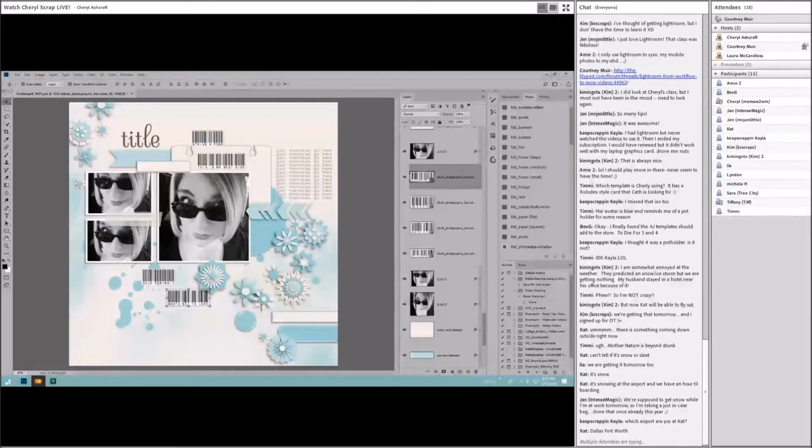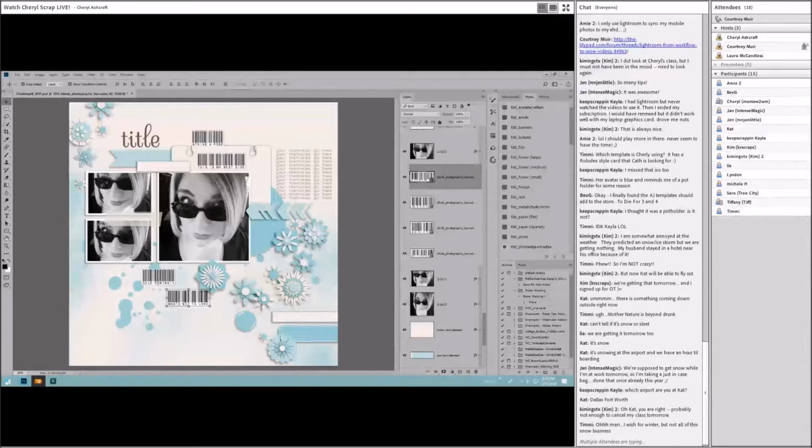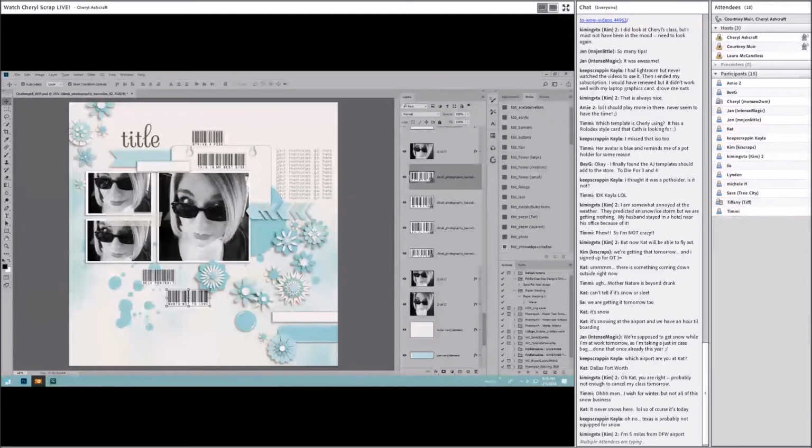Jan says they're supposed to get snow while she's at work tomorrow, so she's taking a just-in-case bag, which she has already done one time this year. Okay, Kat has snow when she's in Dallas-Fort Worth Airport. Yeah, honey, it does not snow in Dallas usually. That is crazy. Well, there you go. If you get stuck overnight, maybe Kim will come and get you.